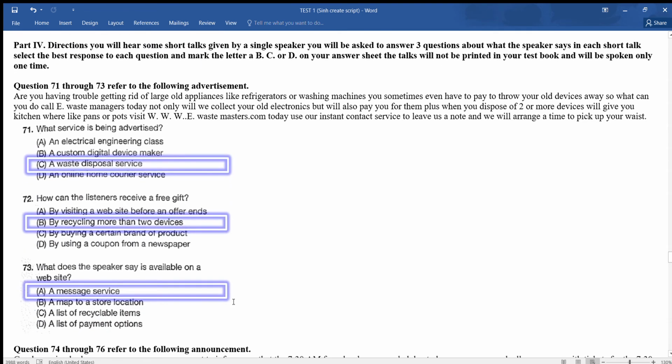Part 4. Directions. You will hear some short talks given by a single speaker. You will be asked to answer 3 questions about what the speaker says in each short talk. Select the best response to each question and mark the letter A, B, C, or D on your answer sheet. The talks will not be printed in your test book and will be spoken only one time.